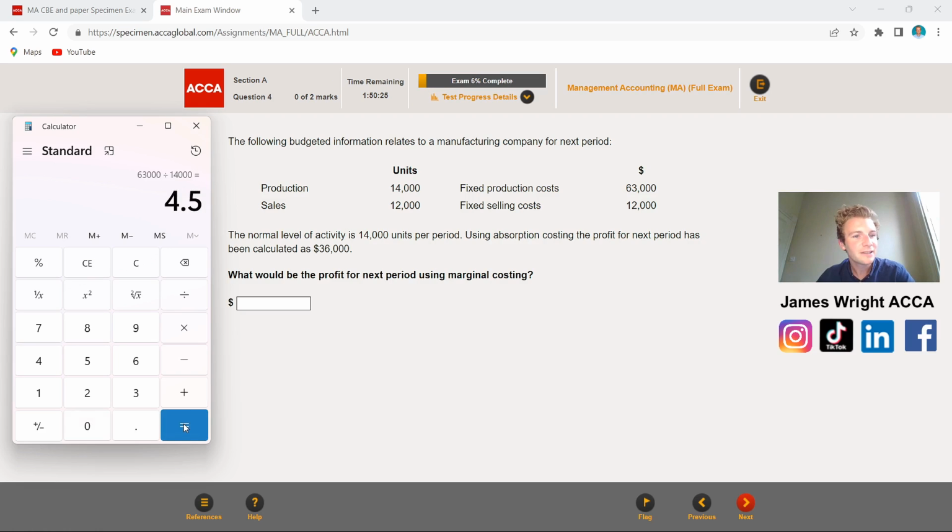And what this is going to do is give us a rate that we're going to multiply by, remember those closing units of 2,000 that we have left in stock at the end, which counts to the profit. So this is where it's now going to give us the amount that we need to change for the profit from comparing absorption to marginal. So this is now that 9,000. Think about it this way. It's taking out the factor of how we've absorbed the fixed production costs within absorption costing.